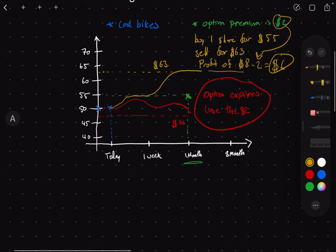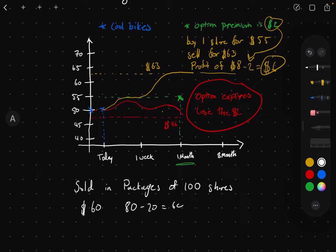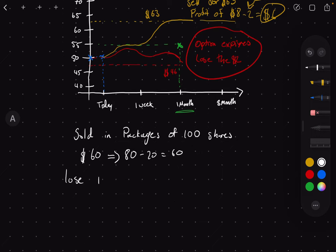I would add that these are mostly sold in packages of 100 shares. So in this case, if you did this with 100 shares, you would make $60, because it would actually be a profit of $800 minus the cost would be higher at $200, equals $600. Or you could lose the $200.